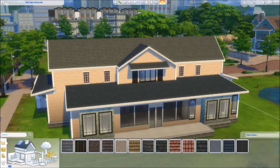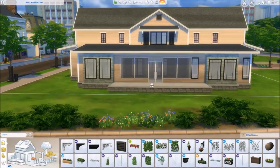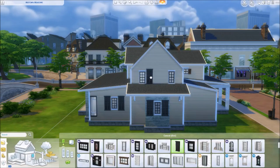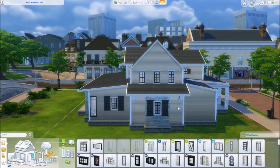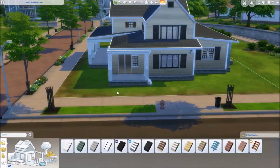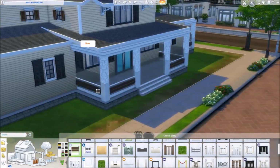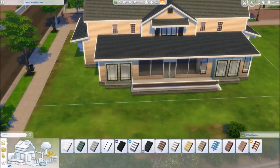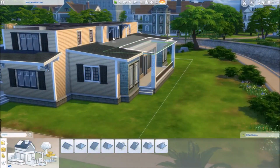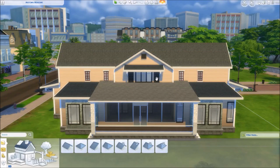And then there's also a bathroom on that level, and I think that's about it as far as the first level of the home. And then on the second level of the home, we have 3 bedrooms for the kids, a teenage girl, a child girl, and a child boy. And there's also a free room in there for you guys to decide what you want to do with it.